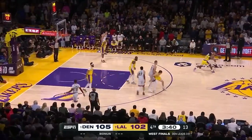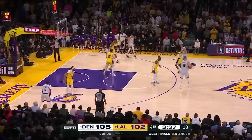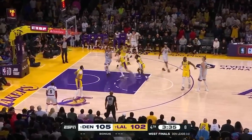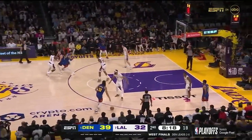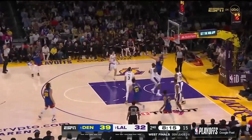And then if you do pick up on what they're trying to do, like having Gordon screen down instead of the back screen, and you decide to switch it, well, they're just too smart for that. Gordon will slip in between, Jokic will find him for easy layups. Or if you want to switch the first screen like LeBron does here, Jokic sets the back screen, and all of a sudden you're caught on the high side. Jokic just cuts it in the lane using his IQ for the easy wide open layup.